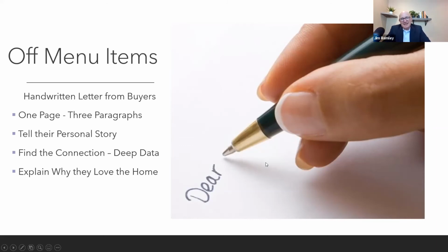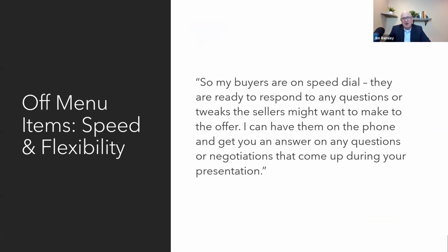And then the last part is to explain why they love the home so much. Here's why we have chosen your home. Here's why we fell in love with it. Here's why we'd love to raise our kids, or retire to your home, whatever it might be. That's how you end it off.